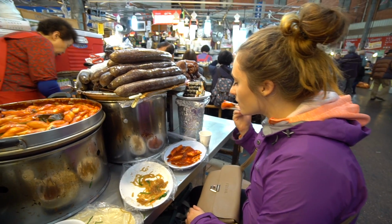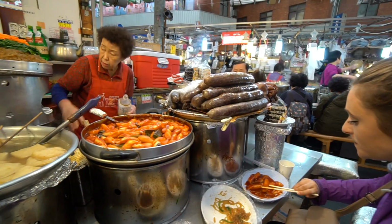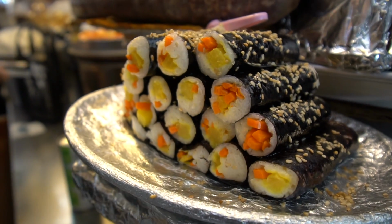Probably my favorite thing about the Gwangjang Market is sitting bar side and being able to watch the vendors prepare the dishes for you. We ordered up, like I said, 3 of the most popular. Another really popular one is the Mayak Kimbap. We tried that at the Mangwon Market, so we wanted to have something different today at the Gwangjang Market.